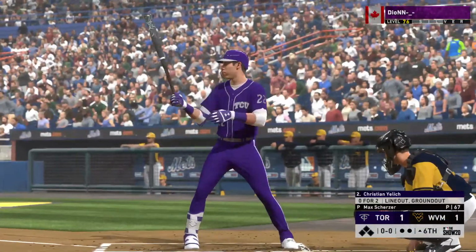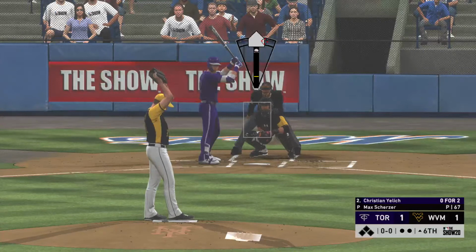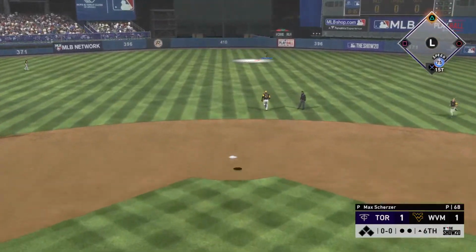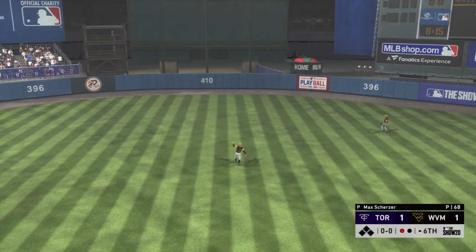Stepping in, Christian Yelich. He'll start things out here in a tie ball game. The right fielder, Christian. Infield shifted well to the right. Here's the first pitch. Lifted in the air to center. Mantle is under it, and there's one gone.